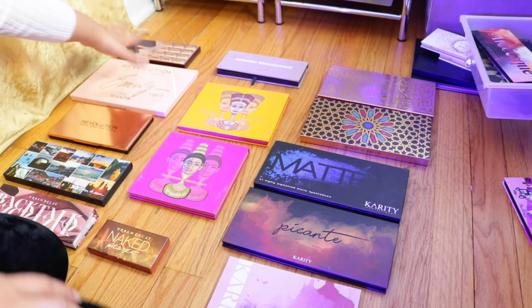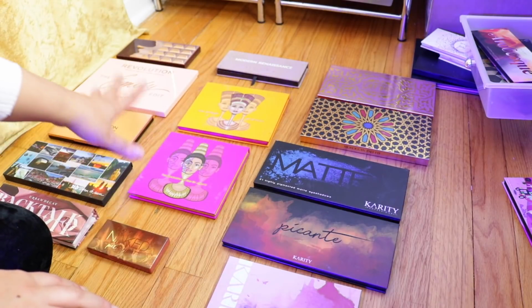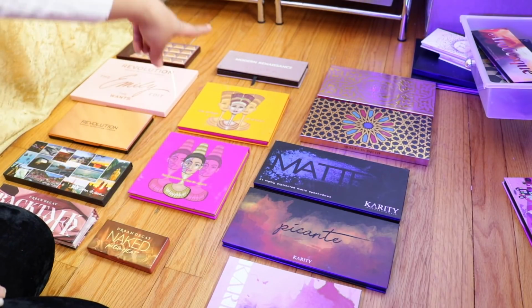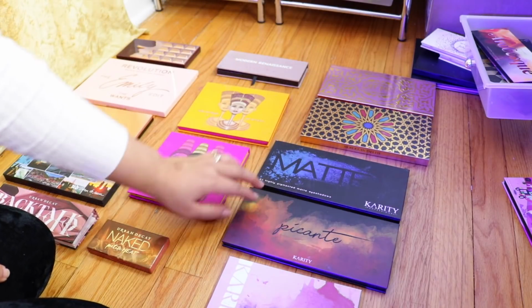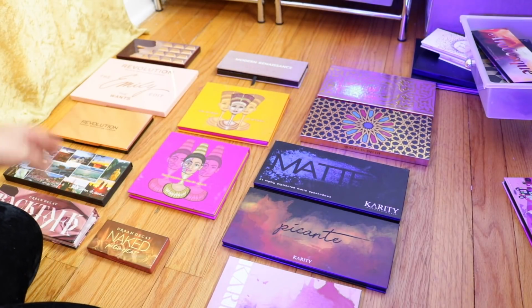Okay, you guys, so here I went to lay out some more palettes. We're gonna start from the top. I have here a little bit of different variations from Revolution Makeup to Anastasia Beverly Hills, Juvia's Place palettes, Sponjac, which is a French brand. We have Clarity and we have Urban Decay. So let's just go through these.